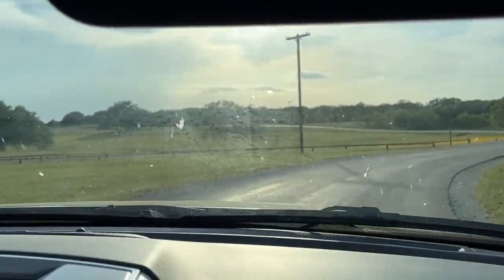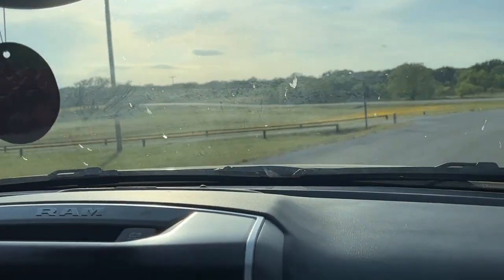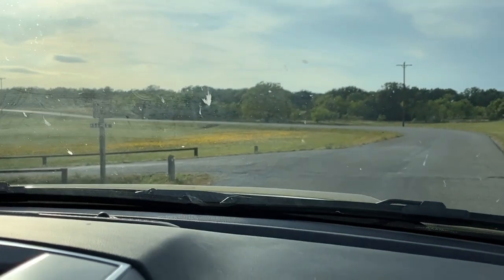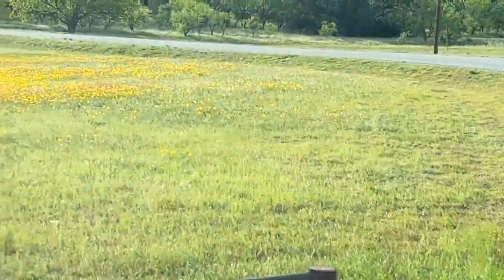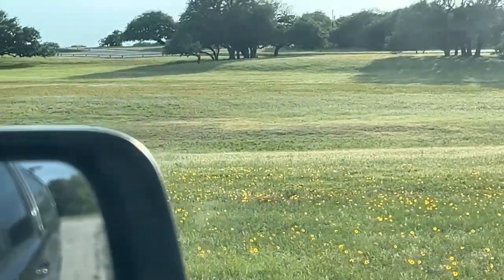But you can just see the vast amounts of just beautiful scenery. Spaces 56 through 62 greet you with these beautiful yellow wildflowers in this big open field. Look at this large open field you have.